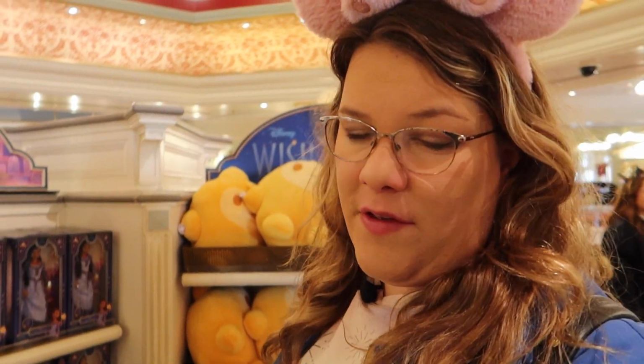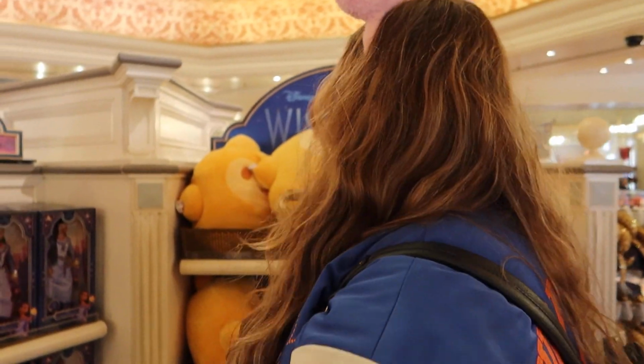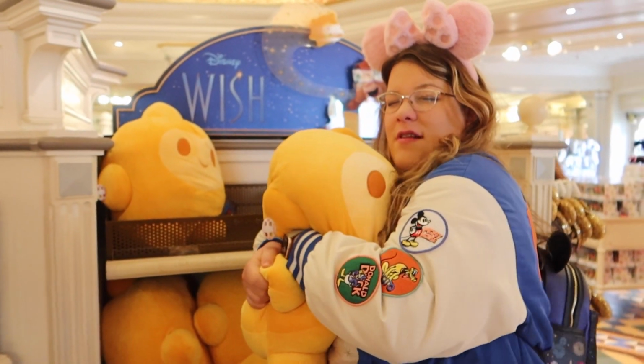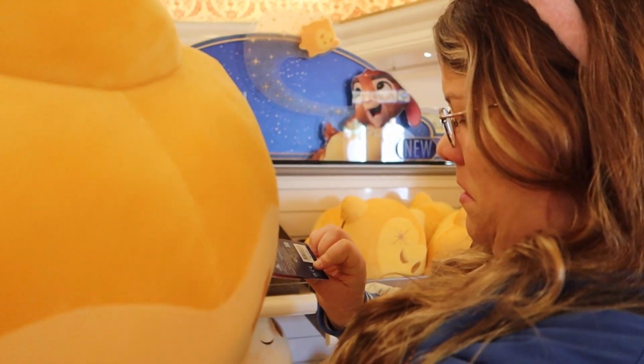If they have a new Disney princess or a Disney movie, this is the first place you go to if you want to get souvenirs of that new movie. For example, they have Wish, and now they have all this Wish merchandise that you can buy. This looks so soft. So cute. Can I have it? No.